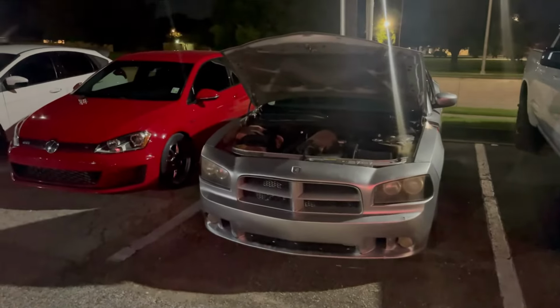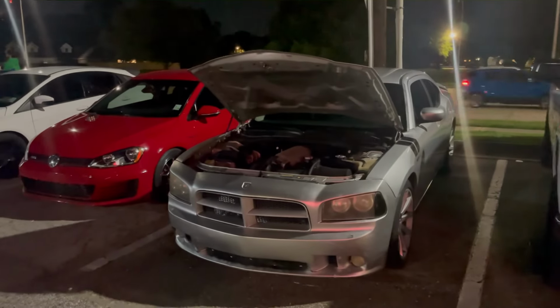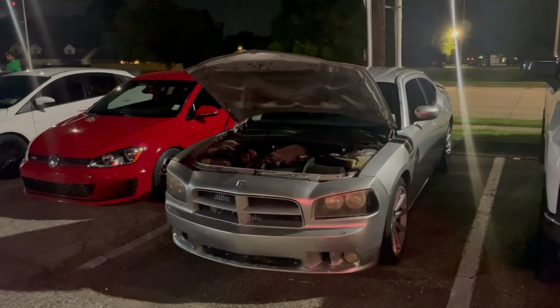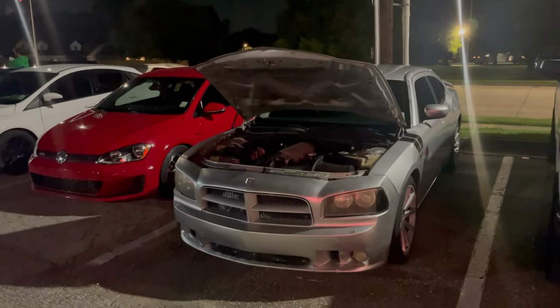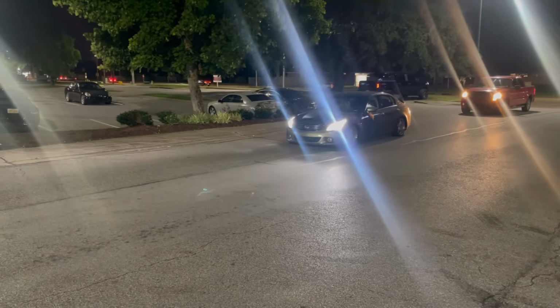Got the SRT8 right over here that I literally did not get to see roll up. It's actually pretty cool in that silver, y'all. Very nice. SRT8 action. Got a G37 rolling up right here.